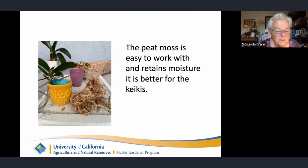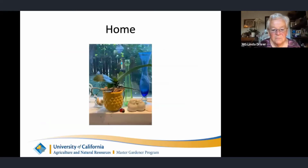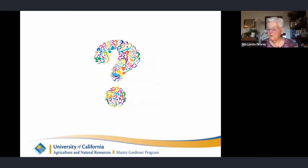And with the babies, I cut the piece of stem that they were on, but they came with roots. They had fully developed roots. So the piece of stem, I filled the little plastic pot with the sphagnum moss, and then I just stuck the kikis, which means little one in Hawaiian, into the pot. And you want to find a bright light place for them to go. And in my house, on my kitchen sink window is where the two babies are going to live anyway. So that is basically how you repot an orchid.